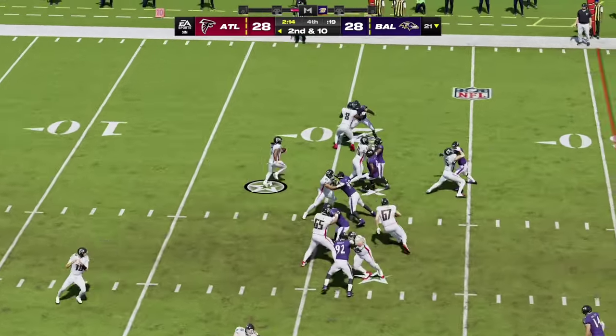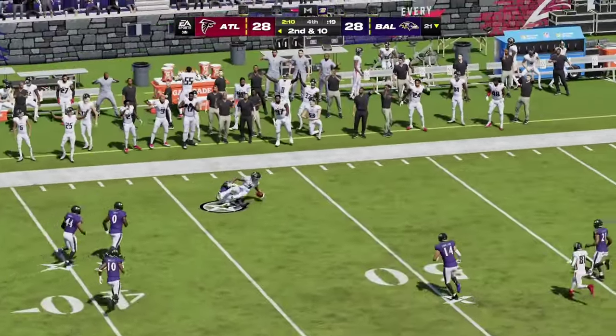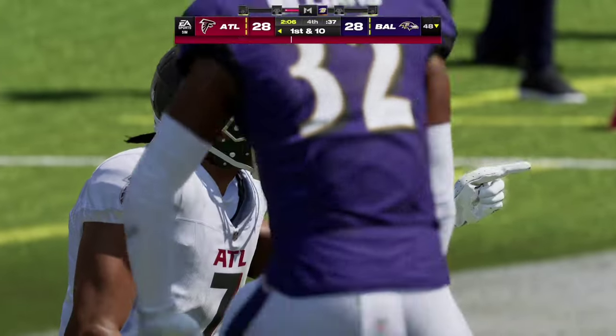Second down and a run by Robinson. And they work this well upfield across the 45.